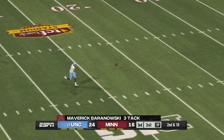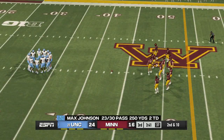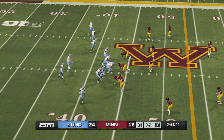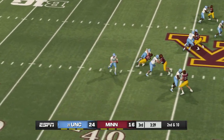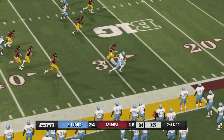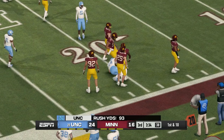Throws it out, and it falls incomplete. Second down and 10 to go. Ball on the 43. The quarterback has some room. He finally goes down at the 21.